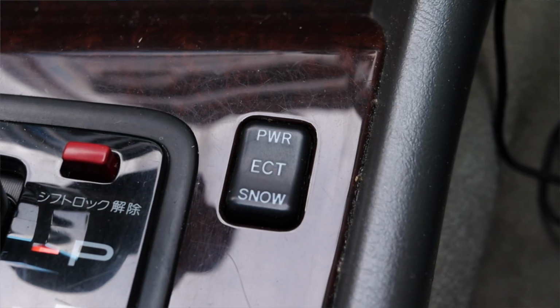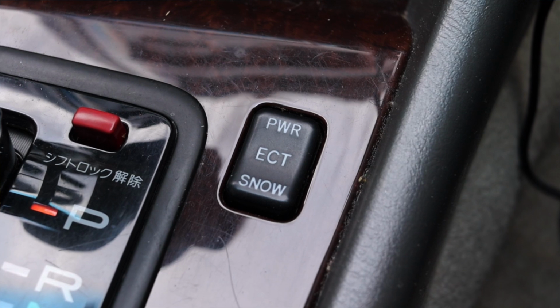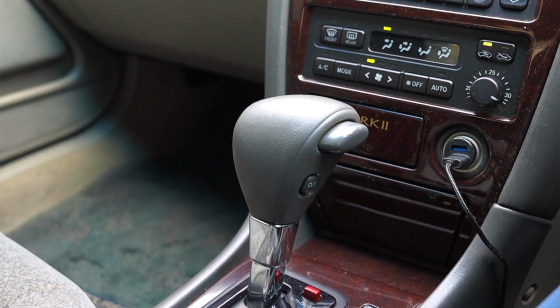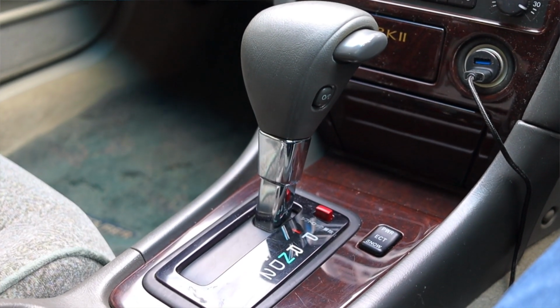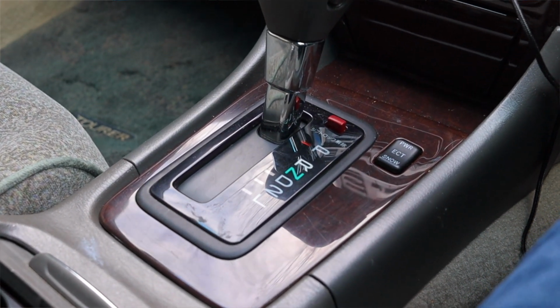To the right of the shifter, we do have 3 different modes for shifting. Toyota and Lexus was doing this back in the 90s for power, snow, and normal. And then the shifter itself, love to see that. The big red button, that is for the parking brake release, in case it needs to be towed, which, owning a Toyota, I don't anticipate happening too much.